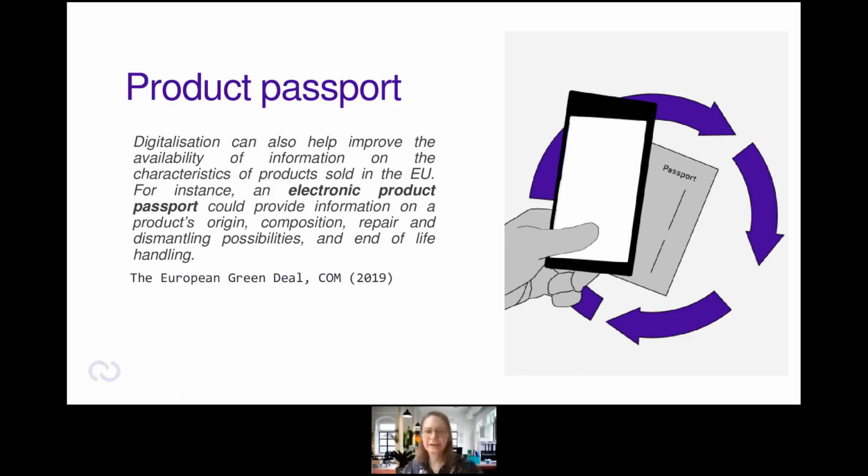So then I'm continuing. When the European Union or the European Green Deal announced the electronic product passport, we were quite happy because that is exactly what we understand. That's a traceability system. And it helps to provide information on a product's origin, composition, repair, and dismantling possibilities, and the end-of-life handling.